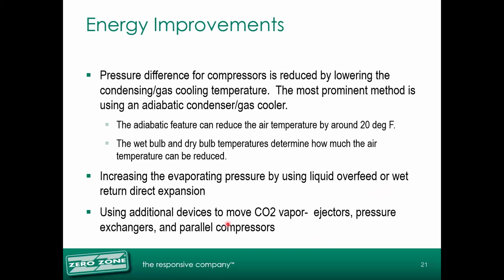Then there are some additional devices that can be used to help move CO2 vapor around the system. A couple of different manufacturers of ejectors may take gas from the medium temperature evaporators, push that back up into the flash tank, that type of thing, to be able to move it around the system. Pressure exchangers do some work with the flash gas. Again, a couple of weeks ago, there was a presentation on that from that manufacturer. You can go back and look at the website.